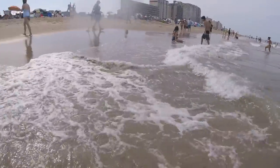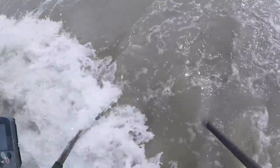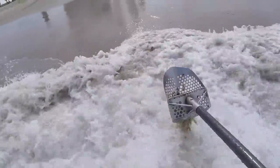Uh-oh, got a hit. 47. Might be our first quarter. Maybe it's a big silver ring. Let's see what it is. First, we got to get it out. Come on, waves. Come out of that, Gladys. We got it, whatever it is.